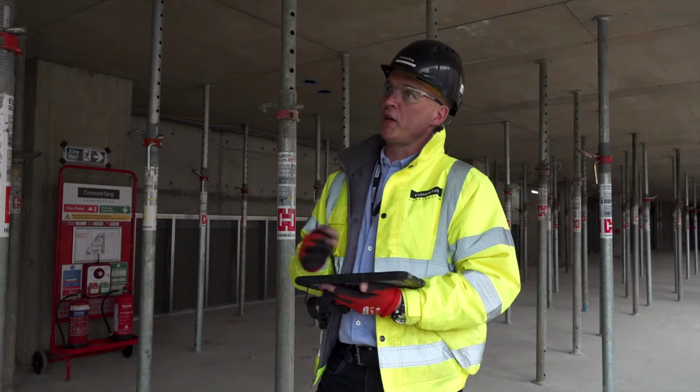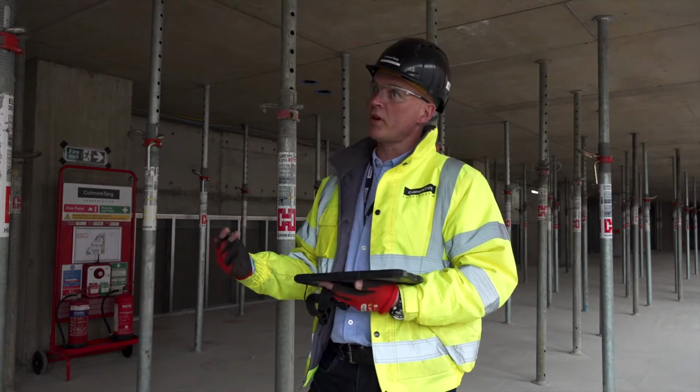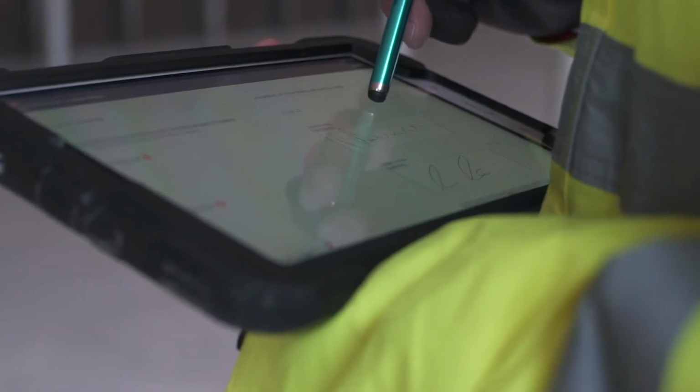I can do these right from the tablet. I don't have to keep going back to the office and filling in paperwork. There and then, stuff signed off and work can progress quickly.